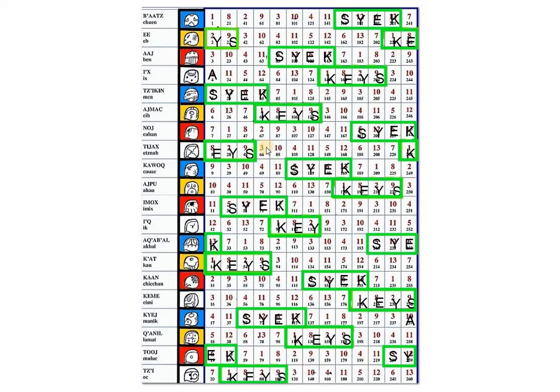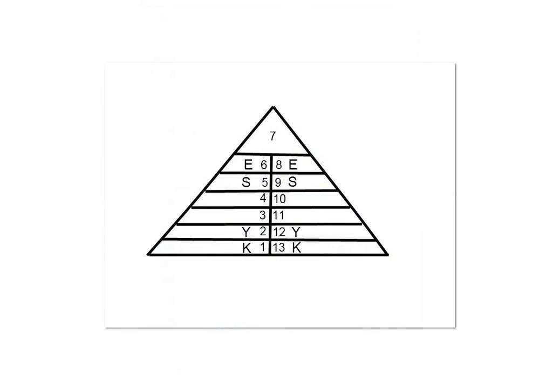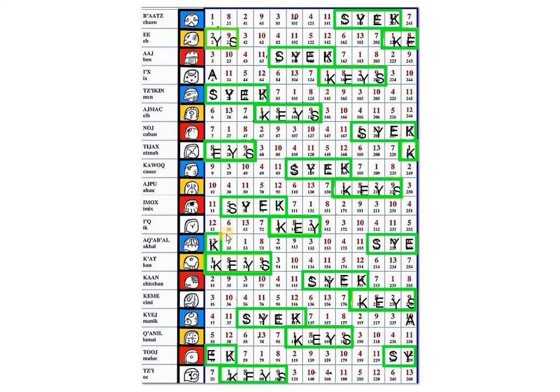Putting the alphabet there, going A, B, C, D, E, F, G, H, I, J, K for the backwards, and then same going forwards. Let's put that in the pyramid. So you get the K on the 13, so it would be on the 1 as well. Y on the 2, put it on the 12. E on the 6, S on the 9, I think that is.